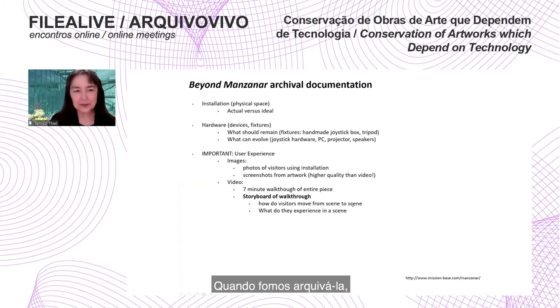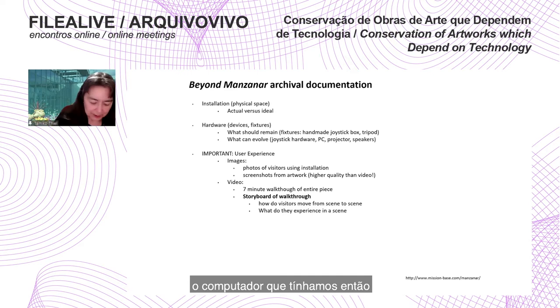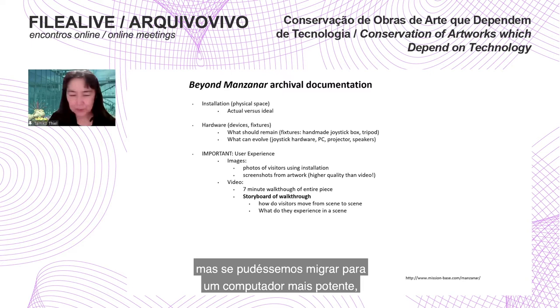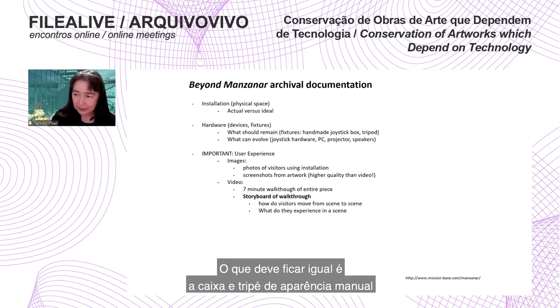So when we went to archive it, the description of the space was important, both the space as it had been shown and the space as I would want to have it shown. And then with the hardware, I specified, okay, the PC we have right now is not adequate. If we can migrate it to a more powerful PC, a more powerful projector, better speakers, better joystick hardware, that's fine. What has to stay the same is this handmade looking joystick box and tripod and the relationship of the user to the screen.